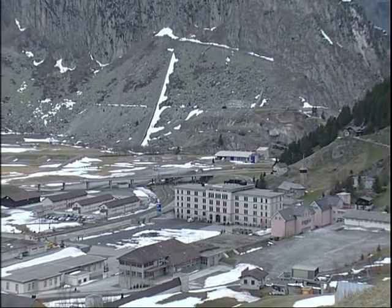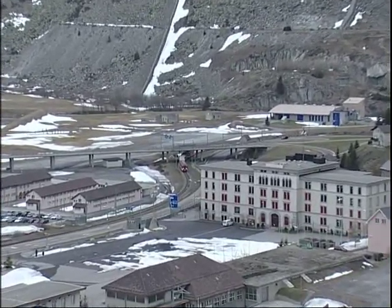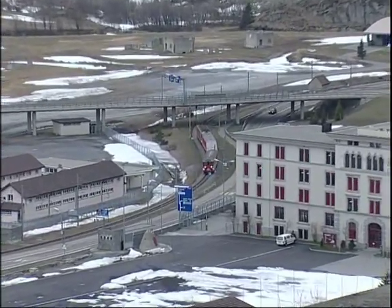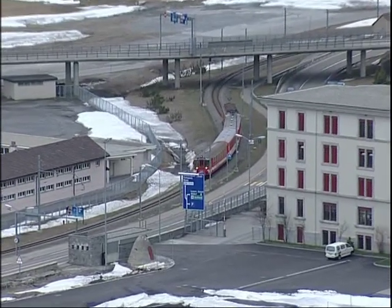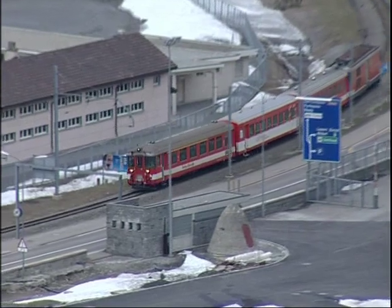Note the livery variations from the old Furka Oberalp to the new Matterhorn-Gotthardbahn, as seen on the second vehicle. This line operates through some of the most stunning scenery in Switzerland, and a journey along it can be absolutely breathtaking, whatever the time of year.